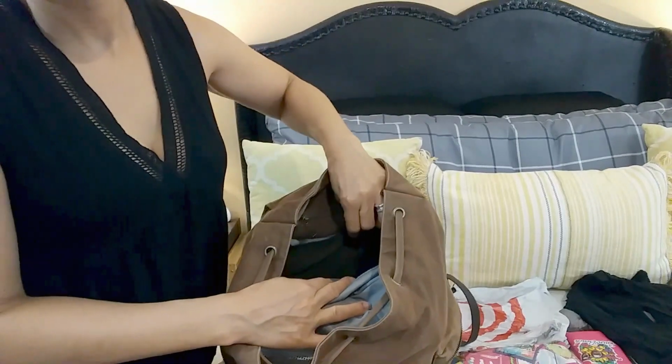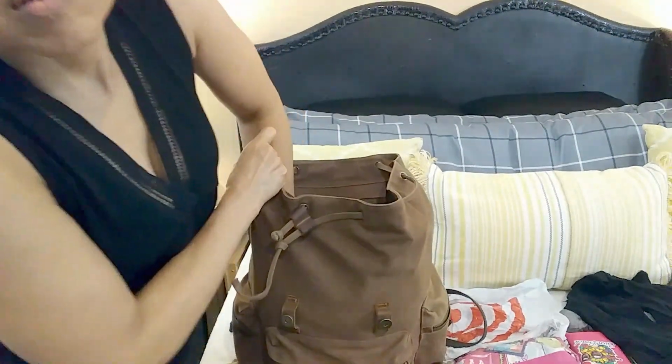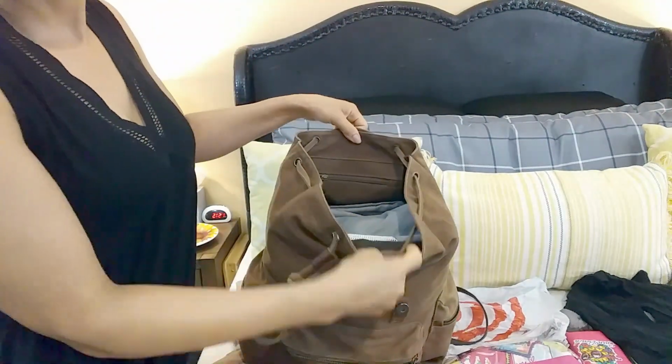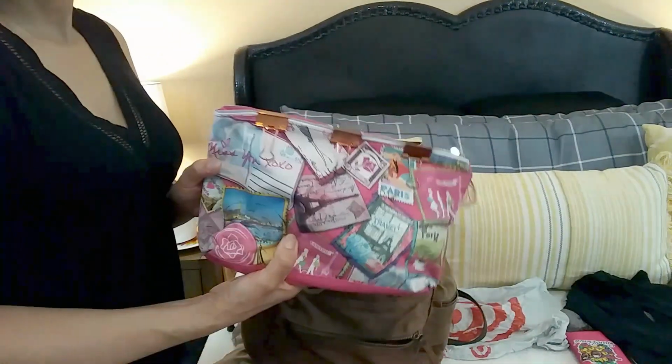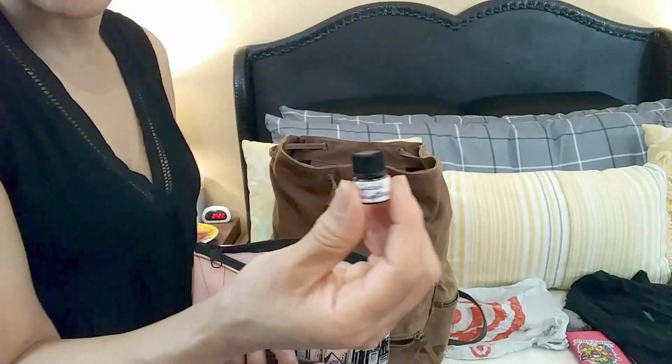Yes, now there are going to be a couple other things that are going to go on in here, but I wanted you to see how much room, and I'm just pressing it down. So when you think about weight distribution, I'm going to put a couple more things in here, so I am going to be balanced.